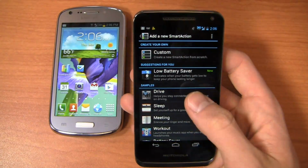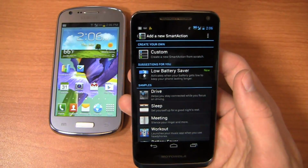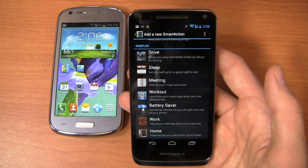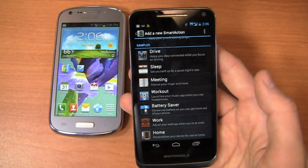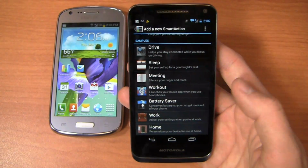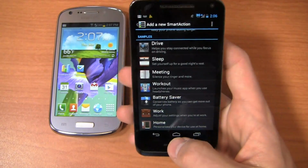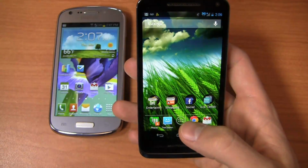So for example, when you're driving, you can set it to where it disables things and sends auto message responses to say, hey, I'm driving, stop calling me, stop texting me. Sleeping, meeting, working out. Let's say you walk into work and you want your phone to go on silent automatically. It will GPS you based on your location and do exactly what you tell it to do. So that's definitely nice. So home as well, battery saver, workout, all that different stuff available on this device. So those are great touches to have, and it's something that makes Motorola distinguished from Samsung.